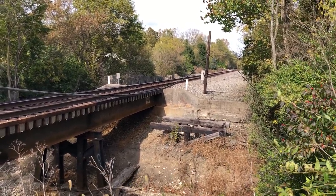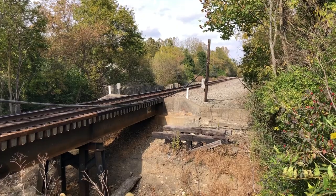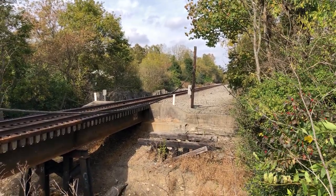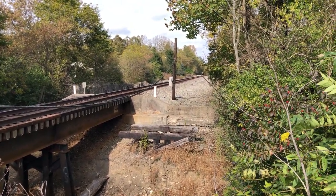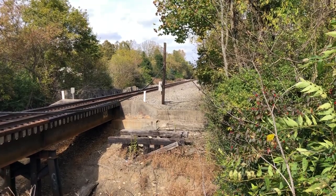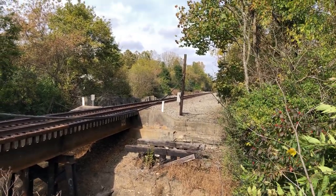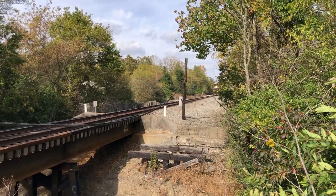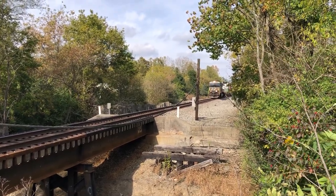I see the headlight now. Okay. Apparently he's not moving as fast as the last one. Yeah, this one's moving a little bit slower. This is train number 177. He said he's at milepost 49.8, I believe. Here he comes. Probably he's going to be here a little bit sooner than he was. Looks like it might be an intermodal.